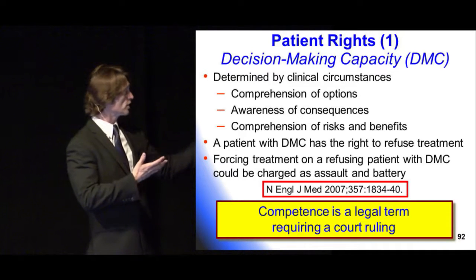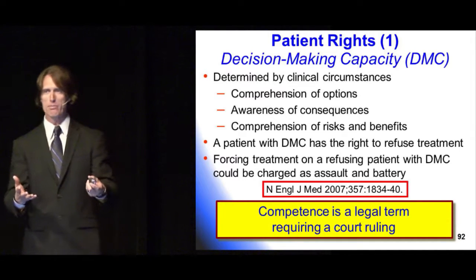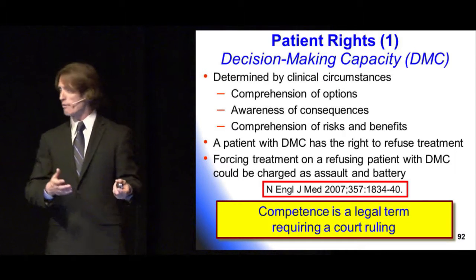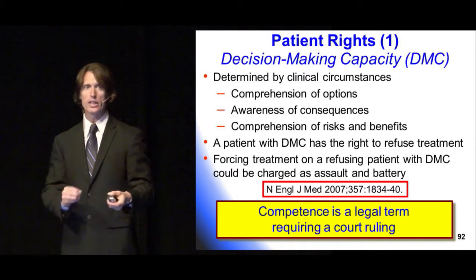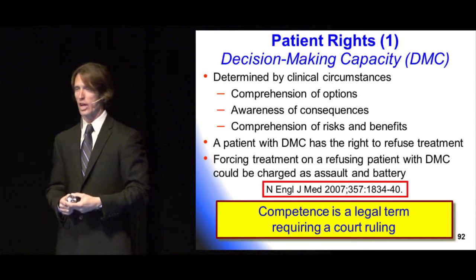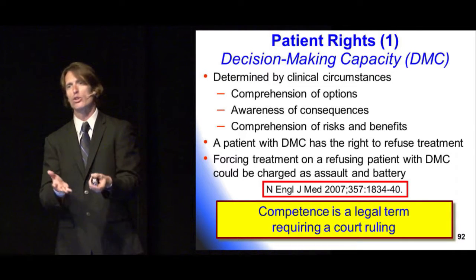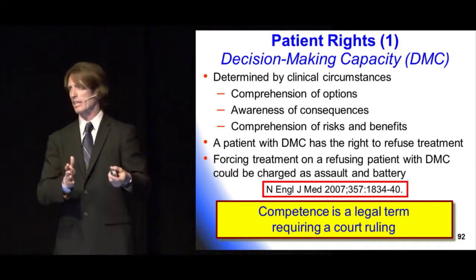There's been this discussion that if you force somebody to get treatment and they say they don't want it, you can be arrested for assault and battery. Do you know how many cases have ever been tried with those charges against a healthcare provider? Anyone know? Zero. There are a lot of reasons for this, but when you're trying to take care of somebody and do the best job for them, you're going to get a lot of deference on that.